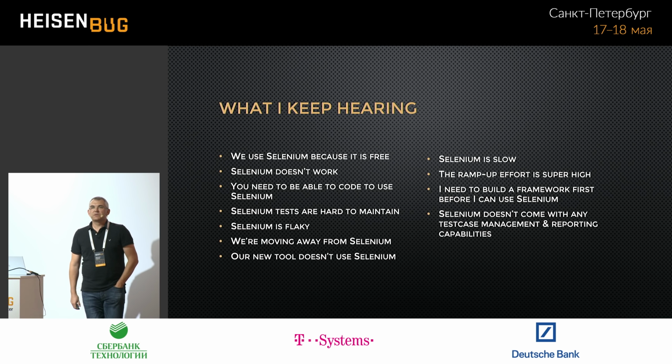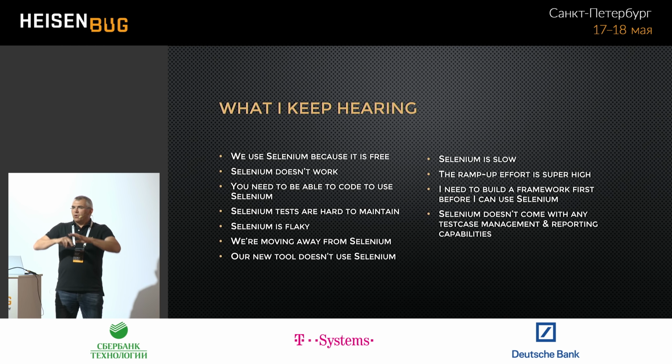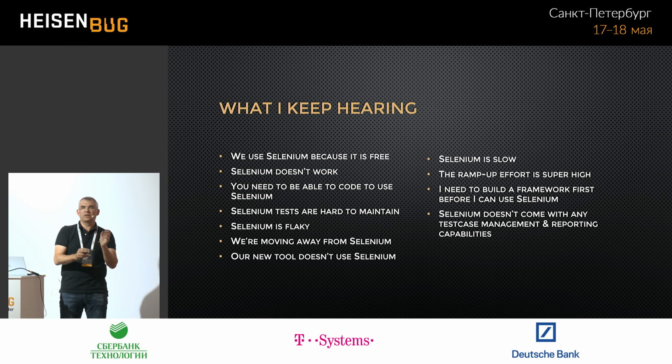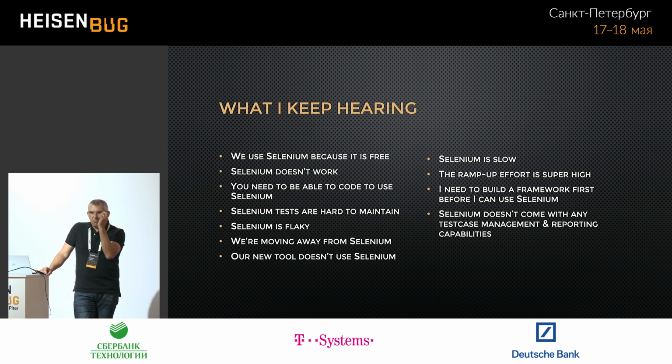Selenium doesn't come with any test case management and reporting capabilities. That's true. And that's why a lot of enterprise organizations want this one-size-fits-all tool, with the shiny reporting where they can enter their manual test cases, push the button, and it converts them to automated tests. Selenium doesn't do that, and we'll see why that is. It's actually by design that you don't have any shiny reporting mechanism or shiny test case management system that it provides.